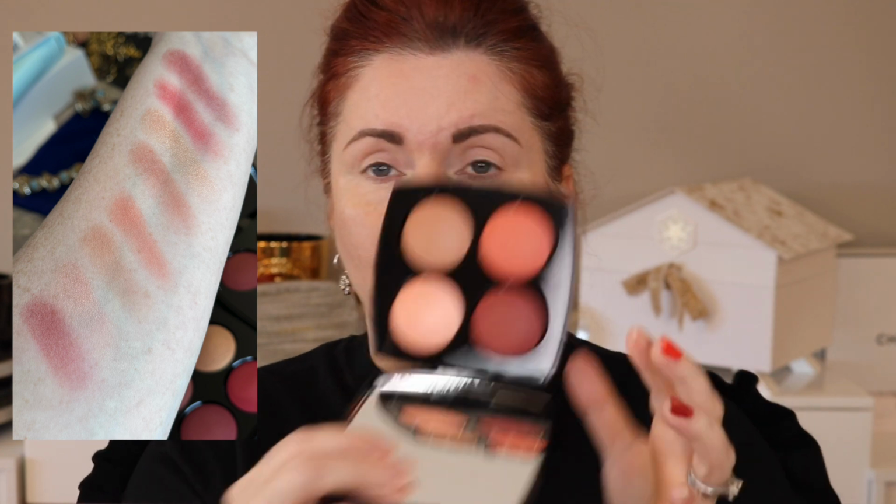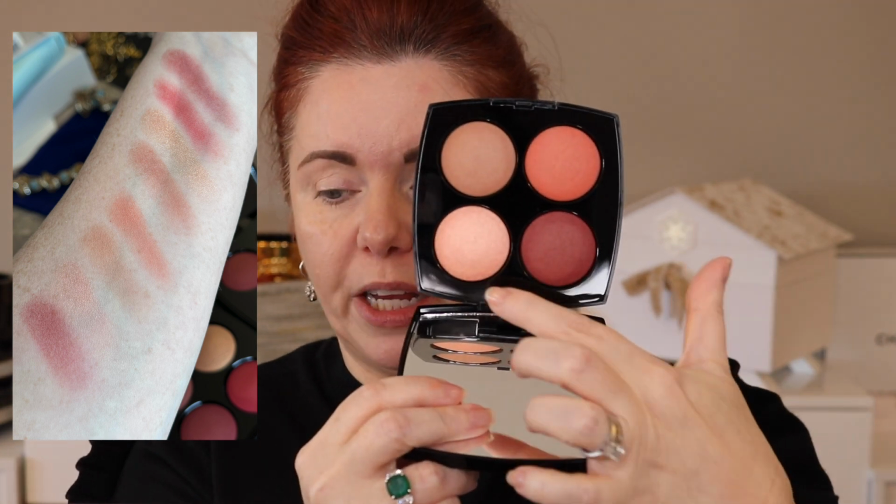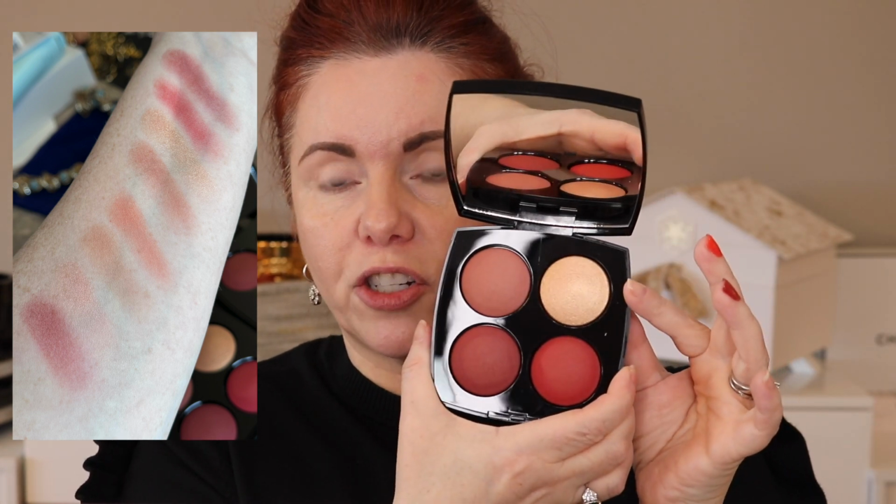They both have a satin finish. The rest have satin finishes, except for this shade in the Tendresse, which is like a peach, and as you can see on my hand, it's like a satiny peach, and then this gold here in the Caractere, which is like a satiny, shimmery gold. Those are the only ones that are in here that have a shimmer to them.